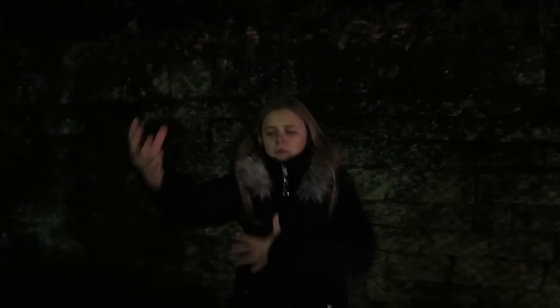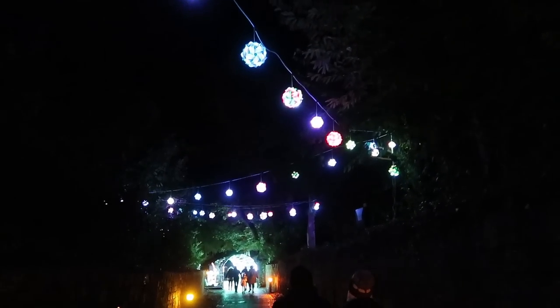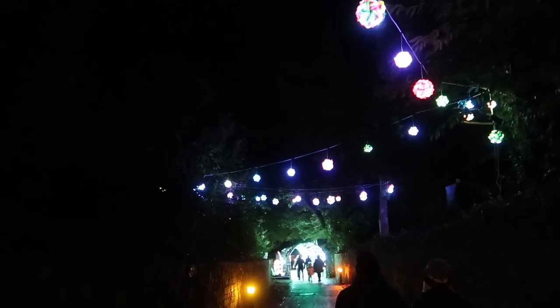Really nice. Charlotte's doing a bit of dancing now. Loads of dancing in this vlog. I love this classical music. It's just so Alton Towers, this. Lovely. Oh, are we hanging up just over here? I didn't spot them at first. They're really nice, really pretty, like little light up balls up there. I like them.